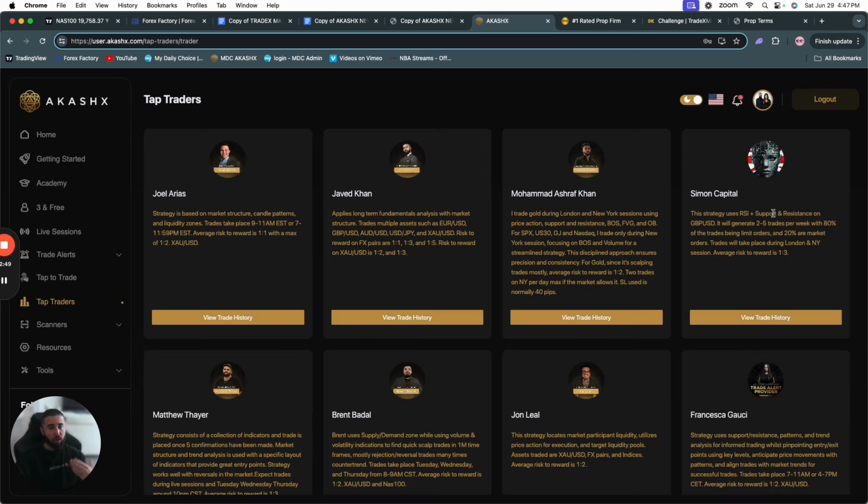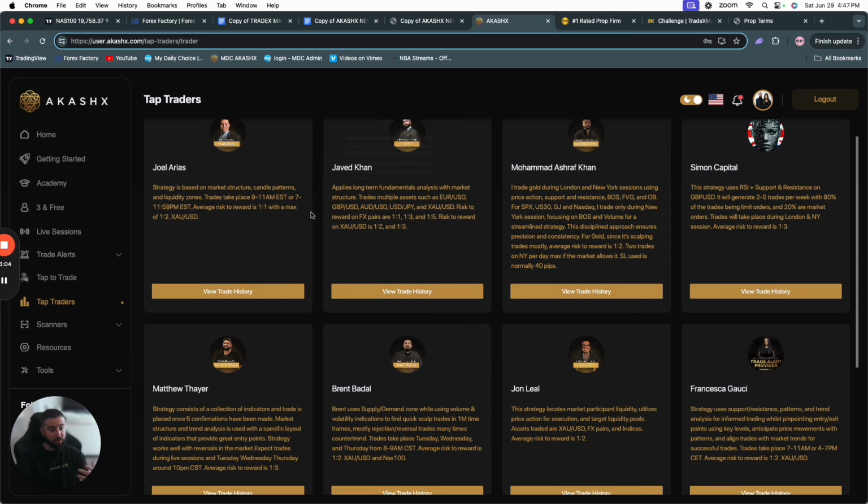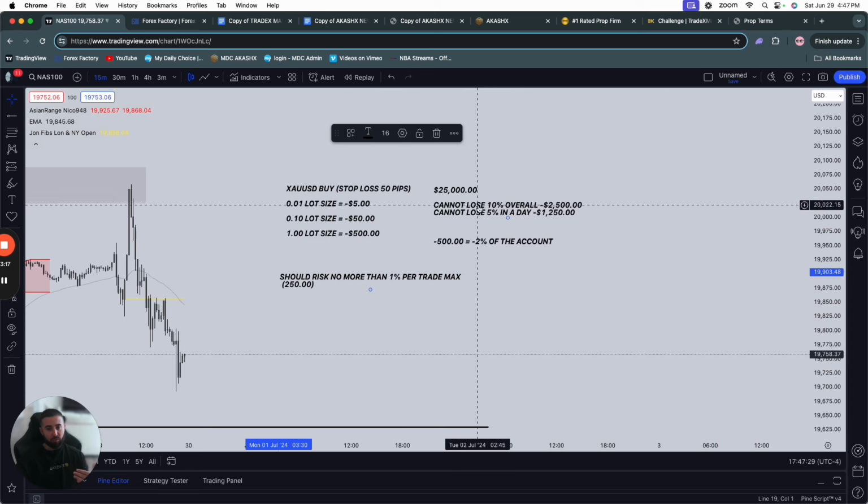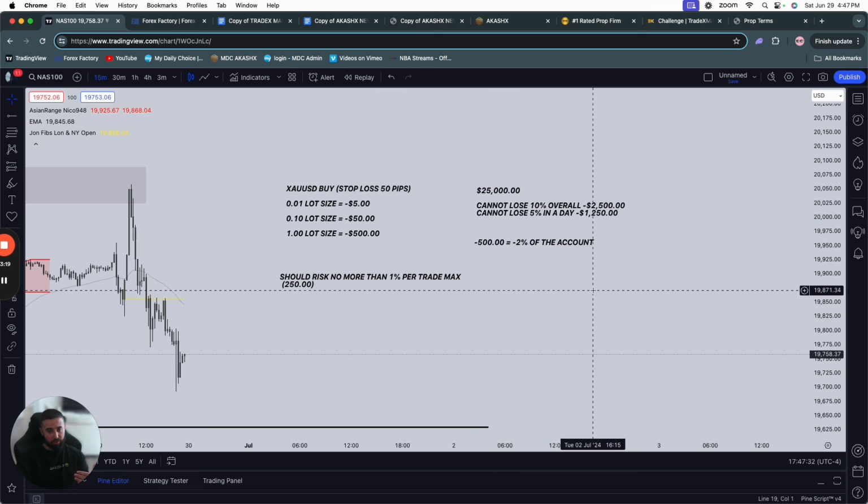You can choose who you want to be accepting the trades from. You can see their track record. You can see that this is a profitable system here with Tap to Trade and Akashx. The numbers do not lie, guys. The documentation beats conversation every single time, as we love to say here. And again, if you are just simply approving the trades as they come, you will be okay. If you want to be more aggressive, it's up to you how you play with the risk, as I just guided you here.